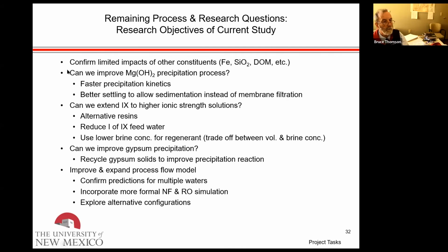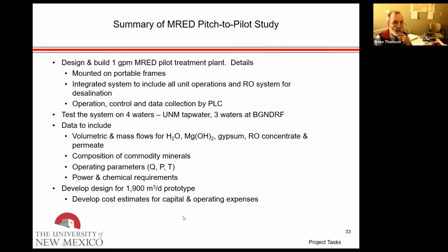And these are the questions we're trying to address with our pilot unit. Can we improve the magnesium hydroxide precipitation by doing some nucleation experiments and things like that? Can we extend ion exchange to higher ionic strengths? Can we improve the gypsum precipitation? As I said, the residual calcium and sulfate concentration is a little bit problematic. And then we want to improve and expand our process flow model.